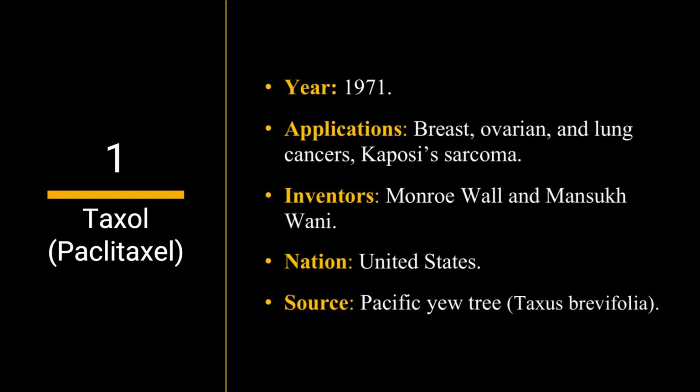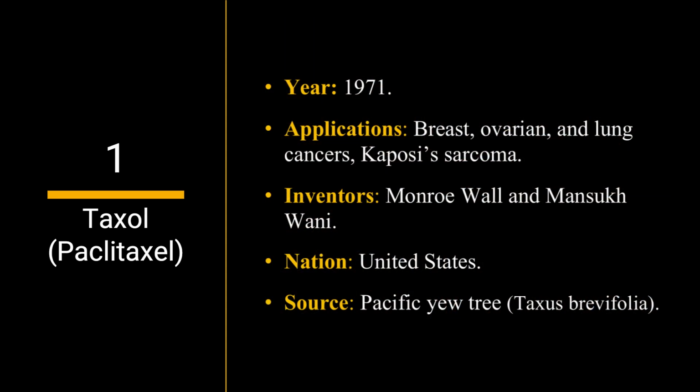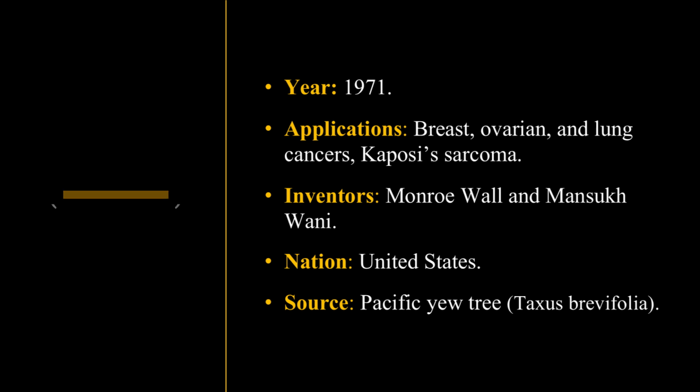Taxol was discovered in 1962 during a National Cancer Institute program that screened plants for anti-cancer properties. Monroe Wall and Munsuk Wani isolated paclitaxel from the bark of the Pacific yew tree in 1971. Due to environmental concerns about harvesting yew trees, a semi-synthetic method was developed in the 1990s.